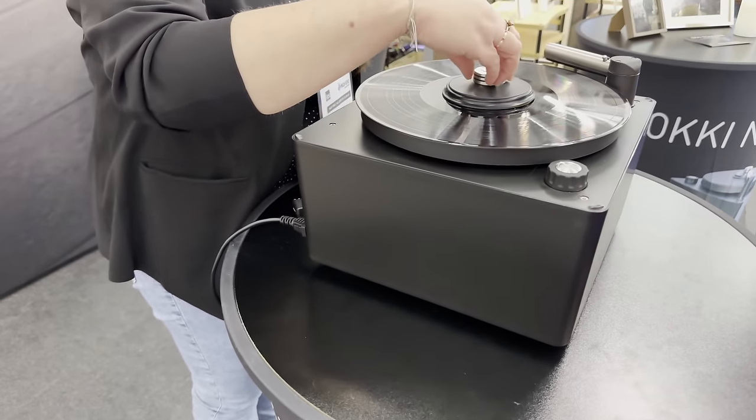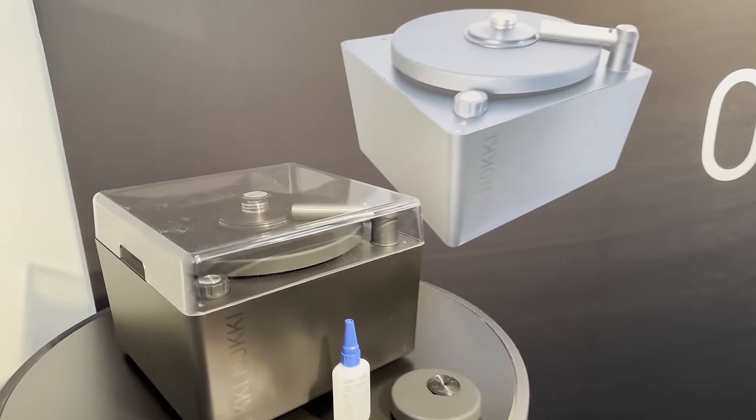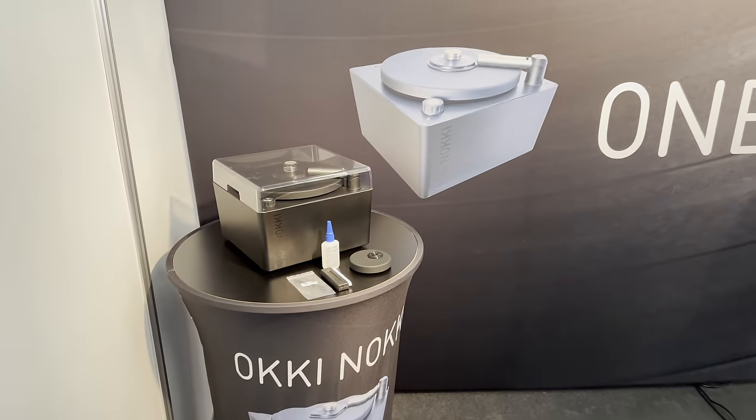Yes, I have bought the wrong one. I had the Watson, and that was a hell of a sound. Nice big one, yeah. Thank you.